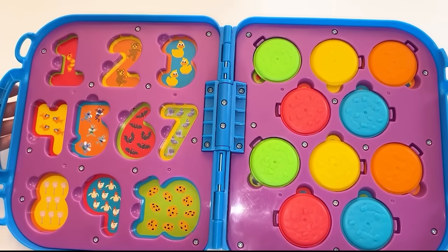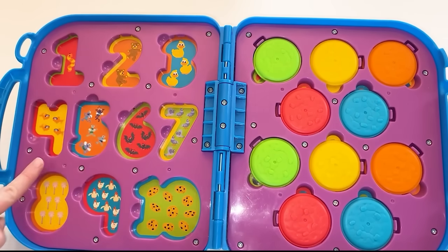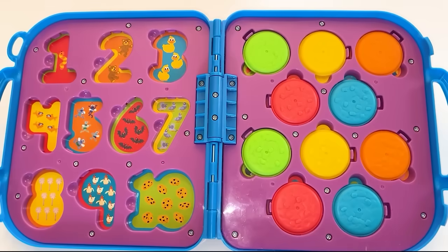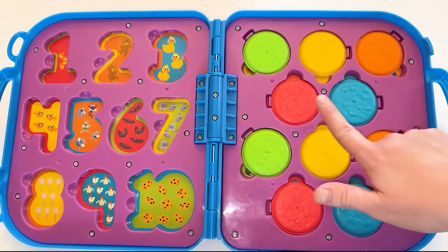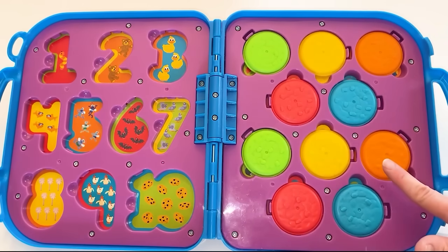Let's count one more time just to be sure. 1, 2, 3, 4, 5, 6, 7, 8, 9, 10. We did it! Okay, now we have the cookies. Let's see the colors. Green, yellow, orange, red, and blue. And again, green, yellow, orange, red, and blue.